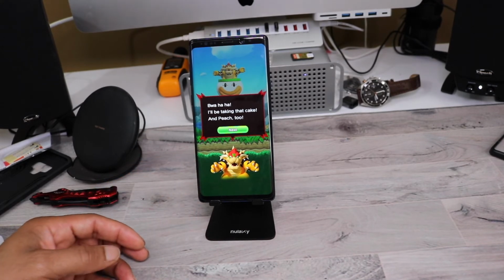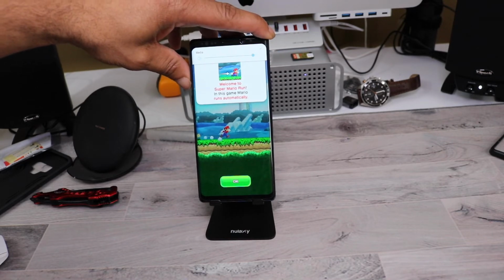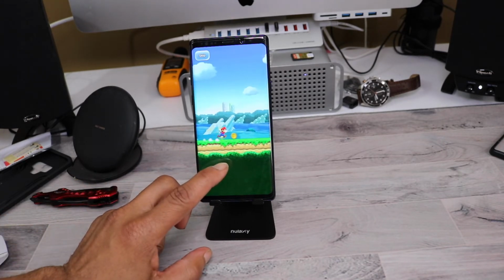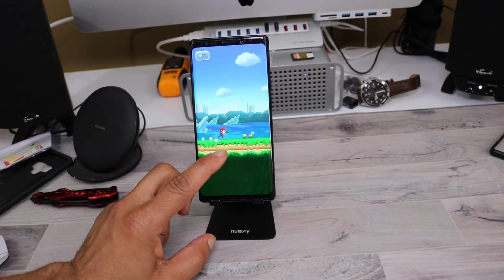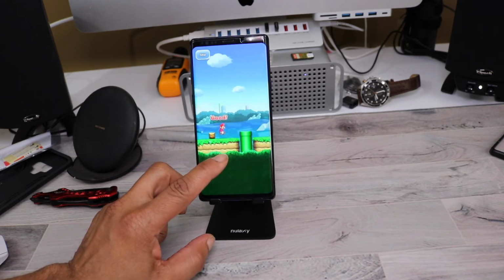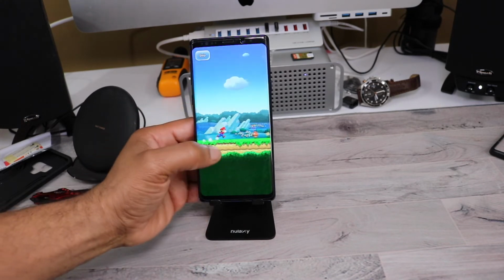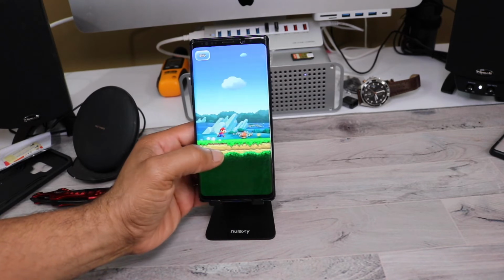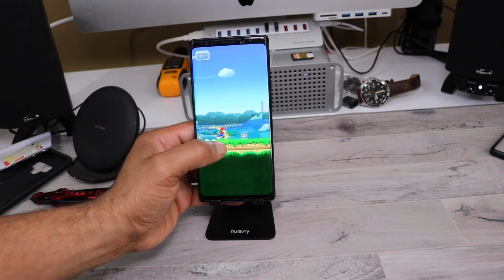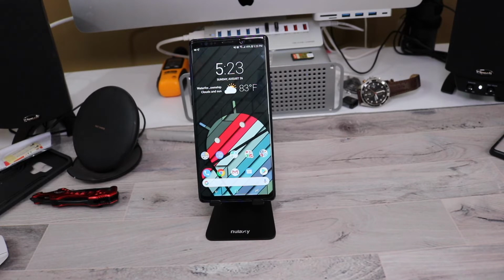So the gaming mode on this phone is top notch. You hear the stereo speakers. So the gaming on the phone is top notch.